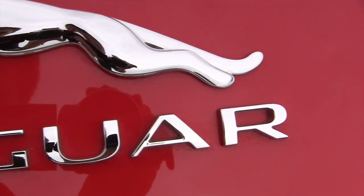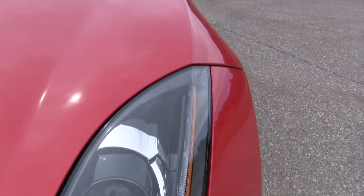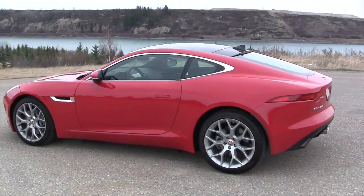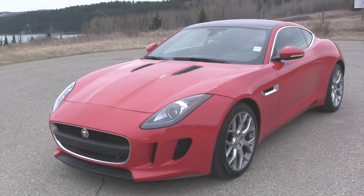On the last episode, I drove the Porsche Cayman S, which is hands down one of the best sports cars on sale today. However, it does have a very serious and very British rival. And no, it's not an Aston Martin. This is the Jaguar F-Type Coupe, the long-awaited successor to the legendary E-Type, and the latest in an already epic market of British sports cars.